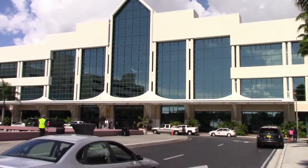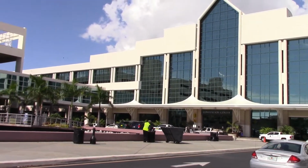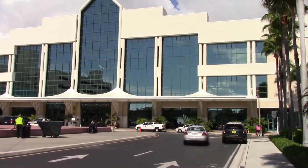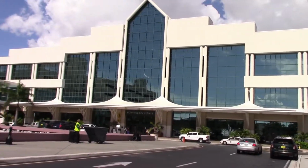Okay guys, I want you to see kind of the front and exterior of the convention center. It's really, really big. Really, really large convention center. We're about to head in. Stay tuned for more cool stuff.